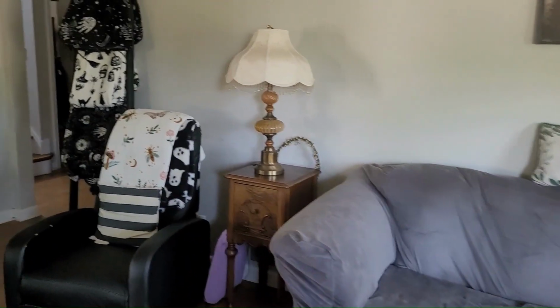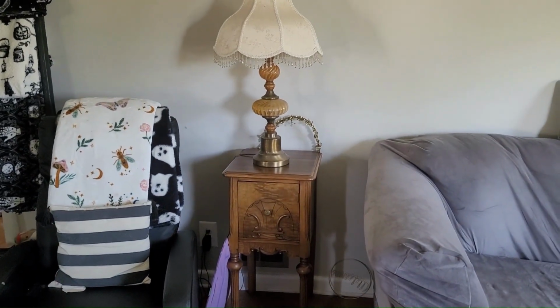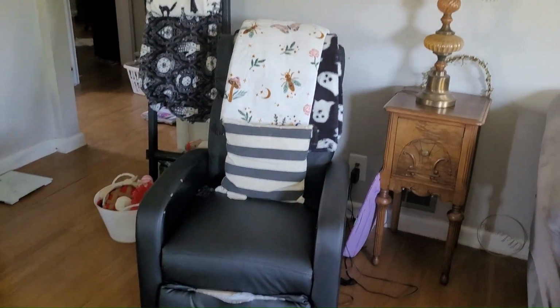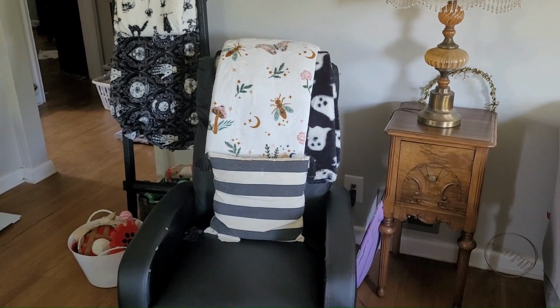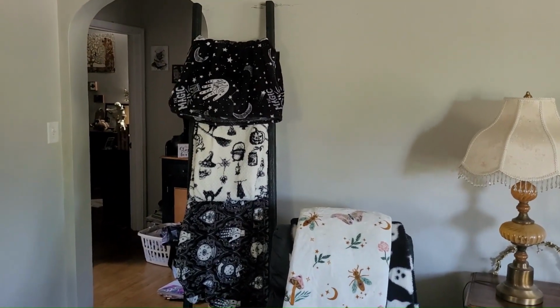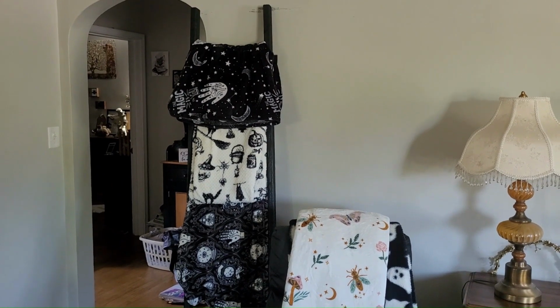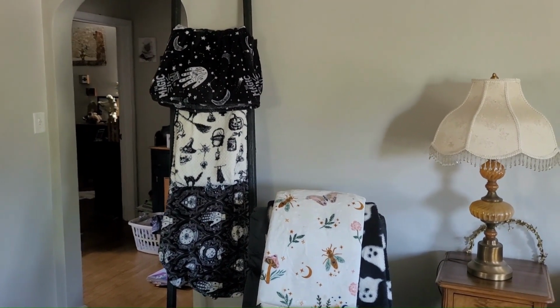And then this end table here I had found on Facebook Marketplace. And then over here I have my recliner. And I believe I had found that on Amazon as well. And then over here I have my ladder of blankets. And those I change out seasonally as well.